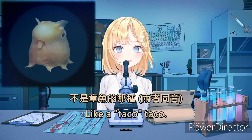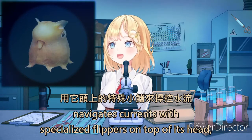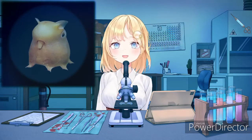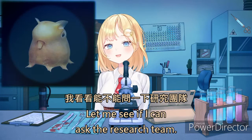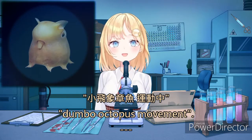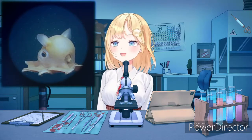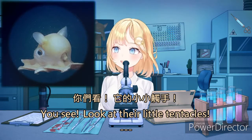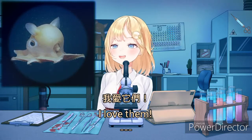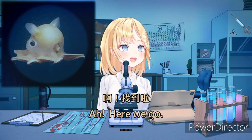Like a taco. It propels itself through the water and navigates currents with specialized flippers on top of its head that look just like ears. I don't think I have one, but let me see. There must be a GIF of this. Let me see if I can ask the research team. Dr. Bubba, can you please pull up the Dumbo octopus movement? Oh, that's close. Let's see, look at their little tentacles. Oh, they're so cute. Look at their little flaps. I love them. Let's see. Here we go.